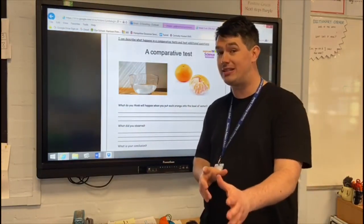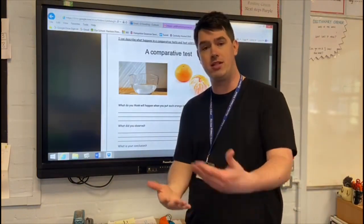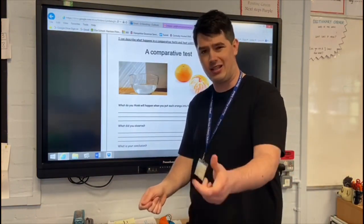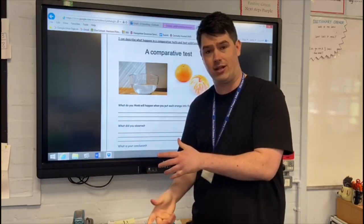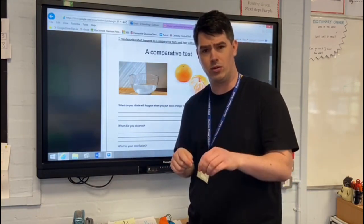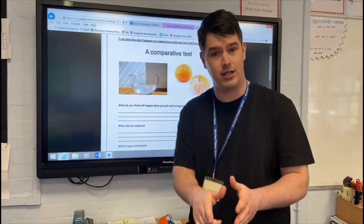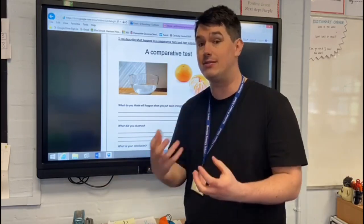So an orange is a good one to get started with. But you could do it with, for instance, some tin foil. If you put a piece of tin foil flat into the water, I think you know what's going to happen. But what if you scrunch it into a really tight ball? Will it behave differently? What if you had a piece of paper and you folded the piece of paper and put it in the water, and you had a piece of paper which was scrunched into a ball? Would that behave differently? Why? Why would it do the same? Why would it do differently? And that is a comparative test.